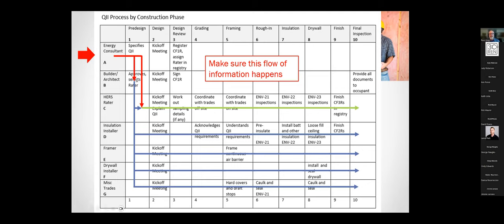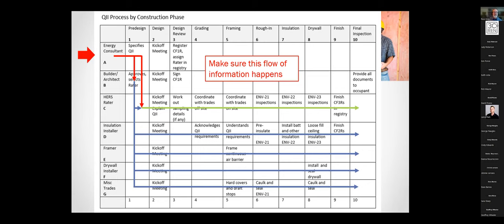So energy consultant tells the architect and builder, hey, you've got QII. Oh, by the way, there's this really great handout. It's called the Kausler's QII Handbook. You may want to give that to your insulation contractor. You make sure your insulation contractor knows what's going on. Talk to your HERS rater. Ask your HERS rater what kind of advice they have, when they need to be there, and make sure your HERS rater has everybody's phone number so they can call people to make sure it's okay to come out and inspect and stuff like that.